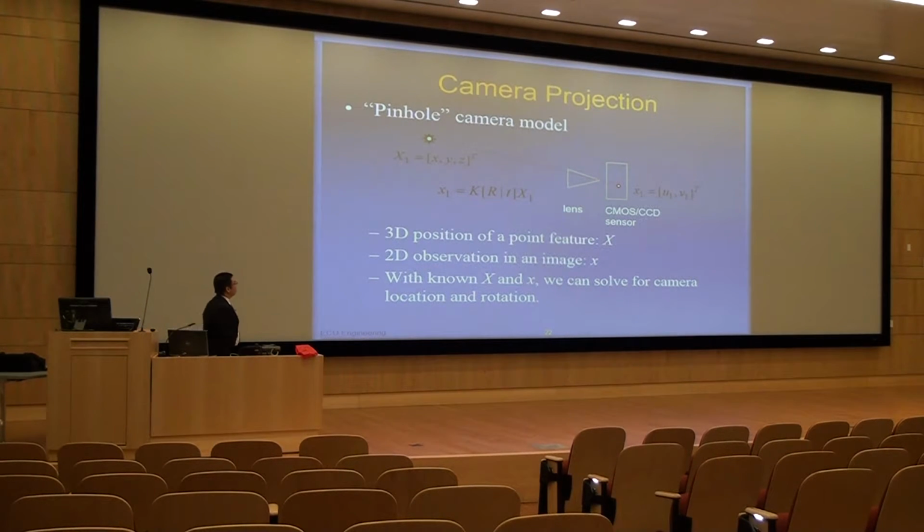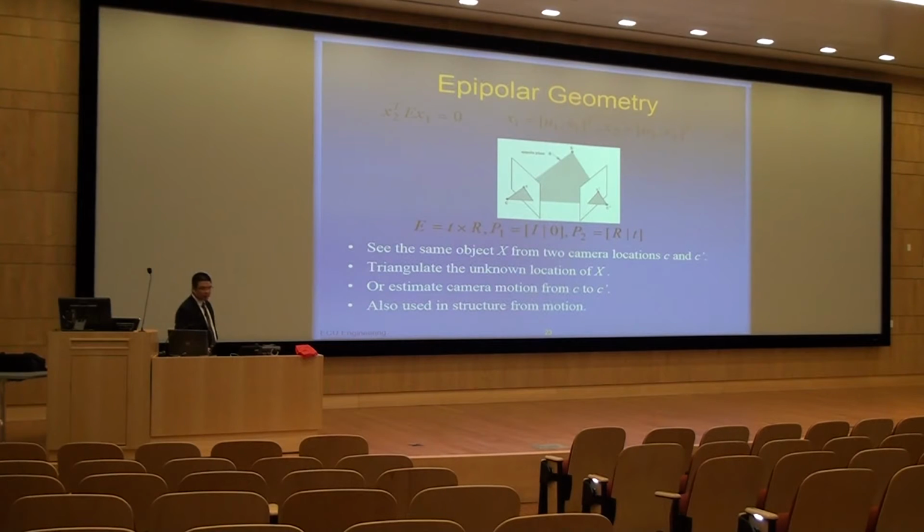So if you look at a simplified camera model, you have one object in the 3D world, and it's going to be mapped onto a 2D image in your camera CCD or CMOS. Now if you know the location of the 3D object, and if you know where you saw the object in your image, you can actually back out your camera location and orientation relative to that object. Another method we use is called epipolar geometry. If you see the same object from two images, that will give you a constraint on the rotation and displacement of the camera between these two images.